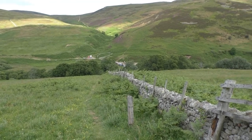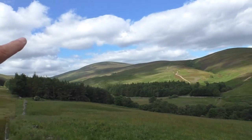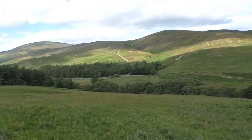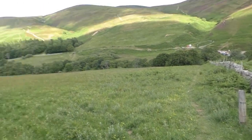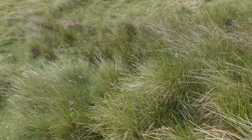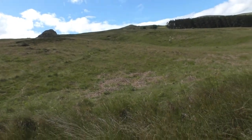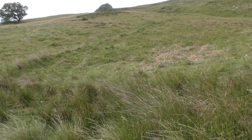So that's the car park where we've come from. On your way up to the Cheviot over there, that's the way I went last time. Oh, I'm out of practice. So, carry on up there, past the crags there, those two crags, and hopefully this is the steepest bit. Hopefully.